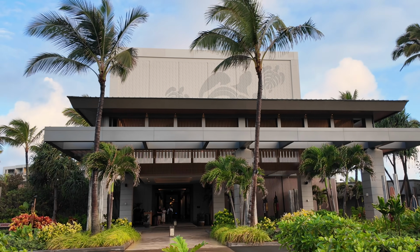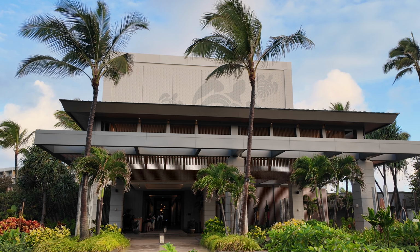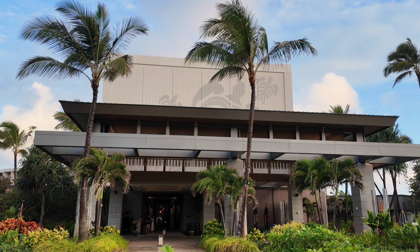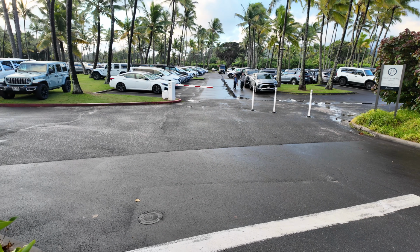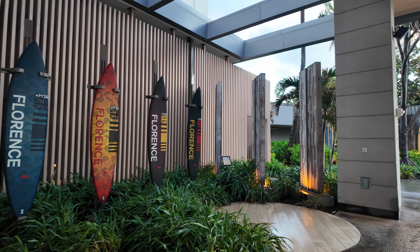It just became a Ritz-Carlton within the last year, so this is definitely a great new addition to the Marriott Bonvoy program. You can use points here, or you can stay with cash. Cash rates are hovering around $1,000 a night, so this is definitely an expensive property, but I think well worth it. Valet and self-parking are $40 a day plus tax.